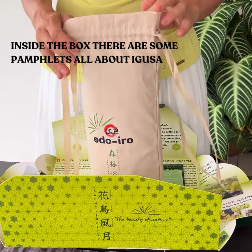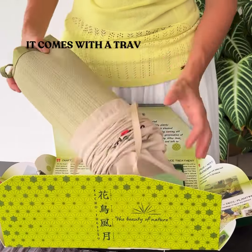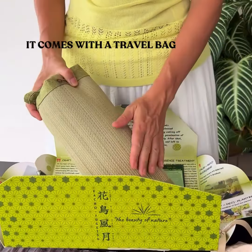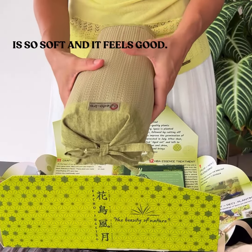Nice touch, right? And guess what? It comes with a travel bag. It's all soft and feels pretty darn good. I'm thinking this pillow is going on my travels with me for sure.